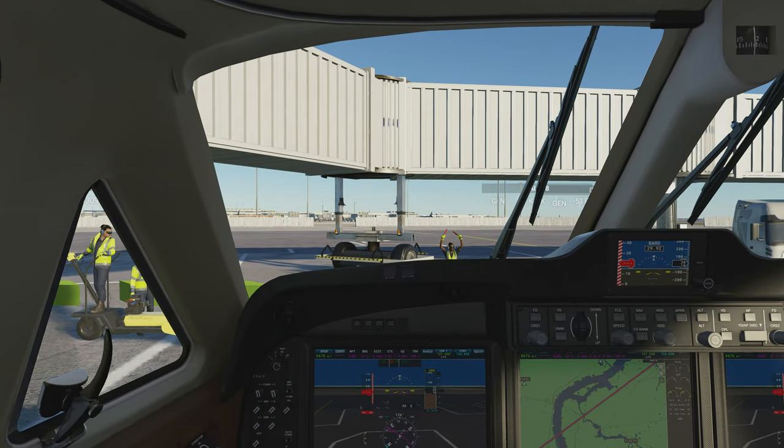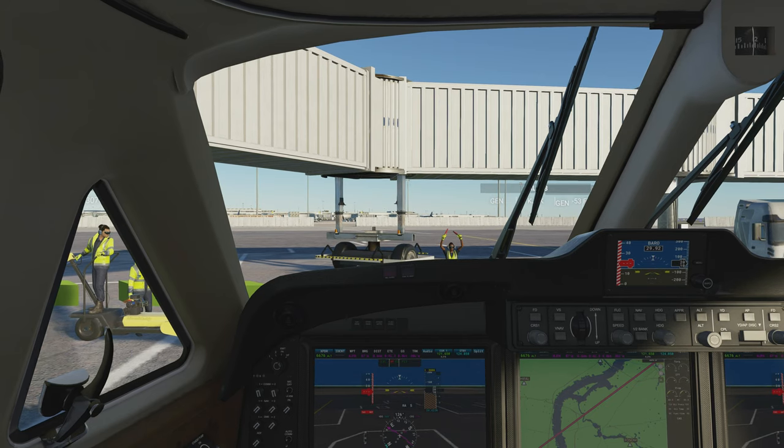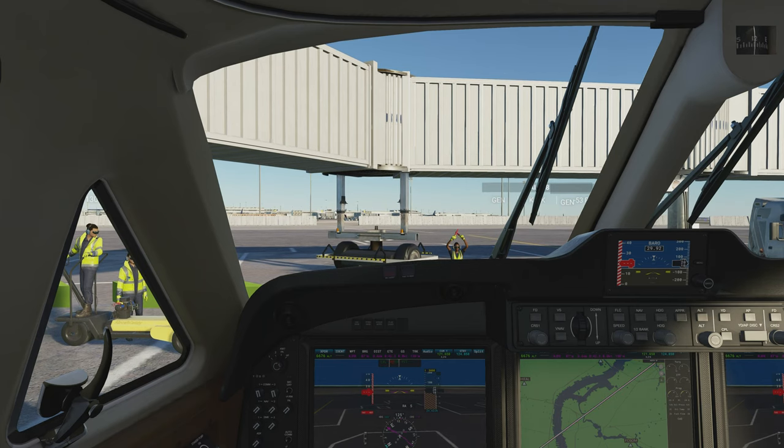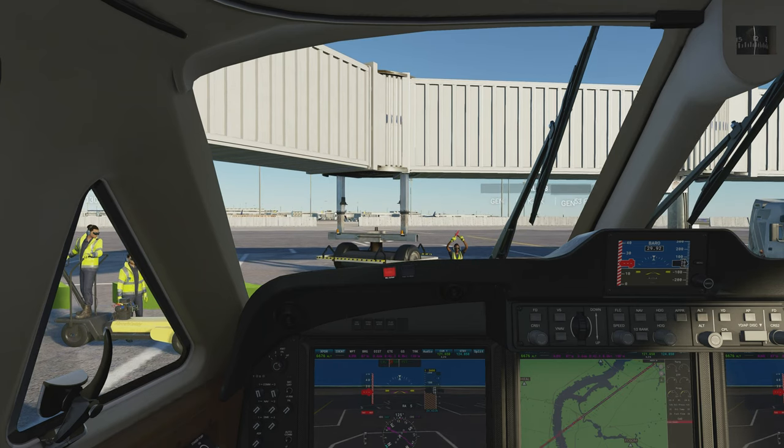Let's go a little further forward, probably. Alright, there we go. Perfect. Put the parking brake on. Let's see, undo some of my switches. Okay, I think that's all good. Shut the engine off. I'll go through the cooldown cycle.